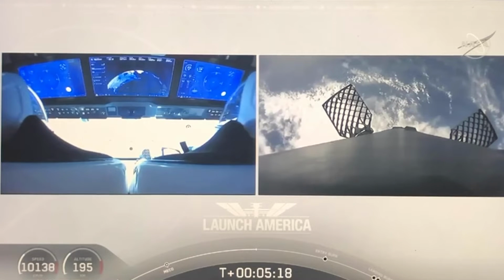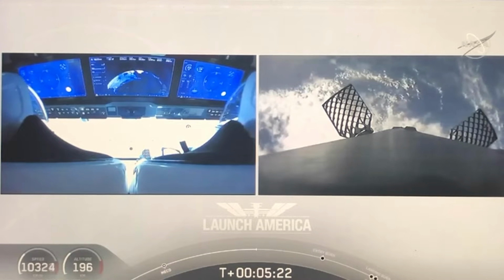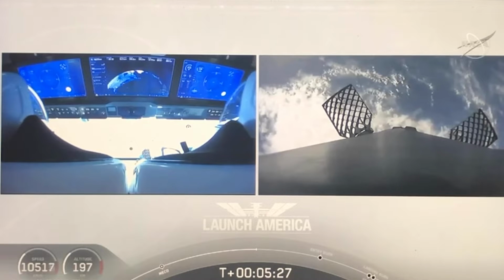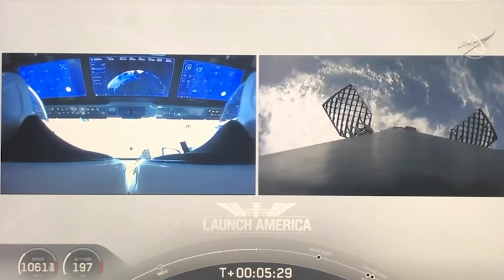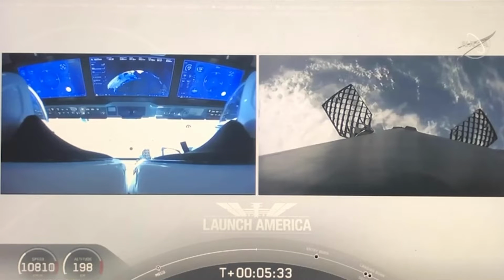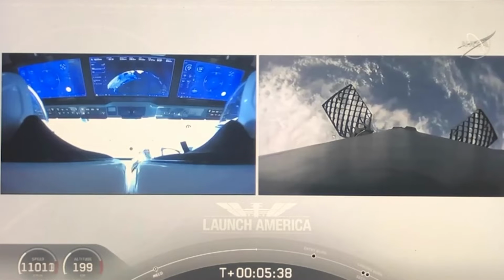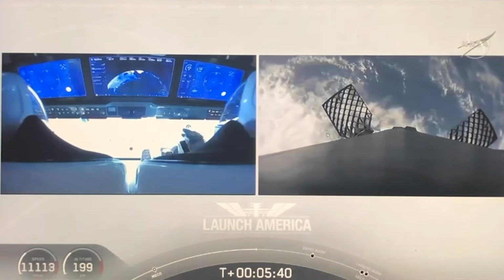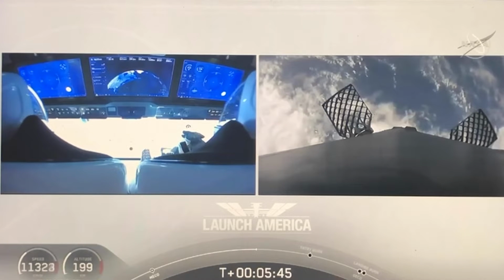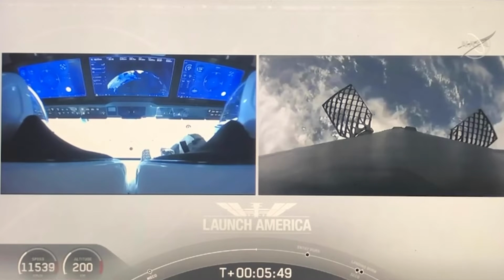And while they continue uphill, looks like we are getting a view of the first stage as well. Yep, on your right screen, you can see that first stage with the grid fins deployed. It's making its way back to attempt to land on our drone ship, Of Course, I Still Love You today. And we're just about a couple minutes away from the entry burn, and that's where 3 of the 9 Merlin engines do ignite to help slow the vehicle down as it re-enters back into the Earth's atmosphere. And then after the entry burn will be the landing burn, which is just a single engine.